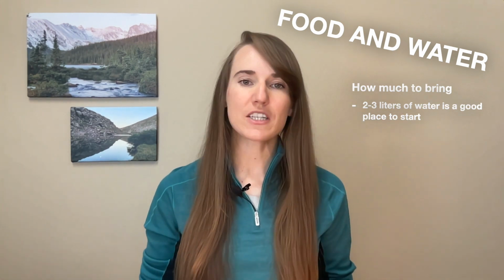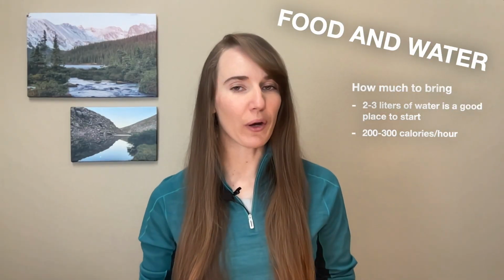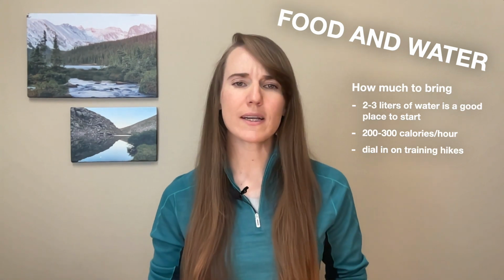As far as food, a general recommendation is to aim for 200 to 300 calories per hour. For smaller people on easier hikes, you might be on the lower end of that spectrum. For bigger people or more strenuous hikes, you'd want to be on the higher end. You can test out how much water you drink and food you eat on training hikes to try to dial it in. It's pretty easy to keep your hiking snacks budget friendly.